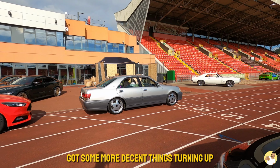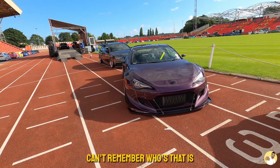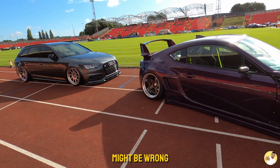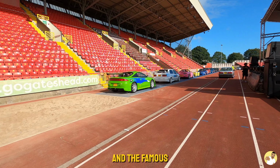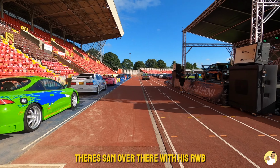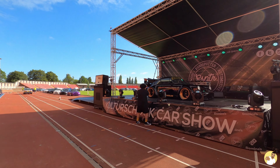Got some more decent things turning up. Can't remember whose that is. Seen it before though, I'm sure it was at Fitted UK. Might be wrong. Get out of the way before I get run over. So we've got the Fast and Furious over here, got an Eclipse, the Jetta, and the famous S2000. There's Sam over there with his RWB, getting them TikTok views in.